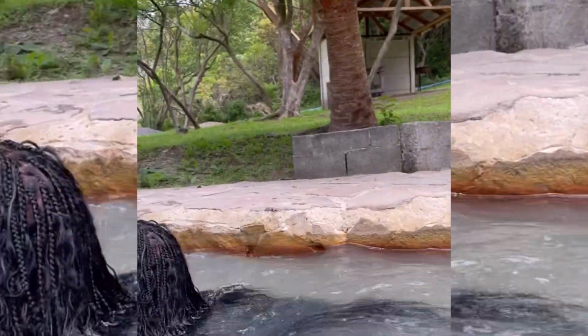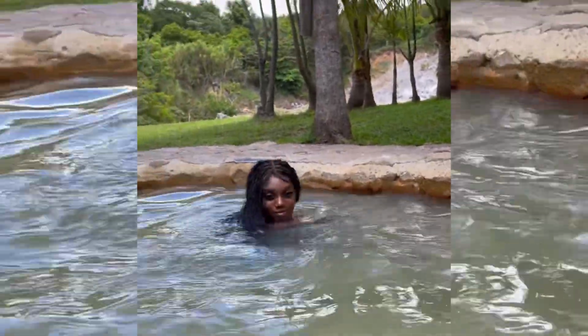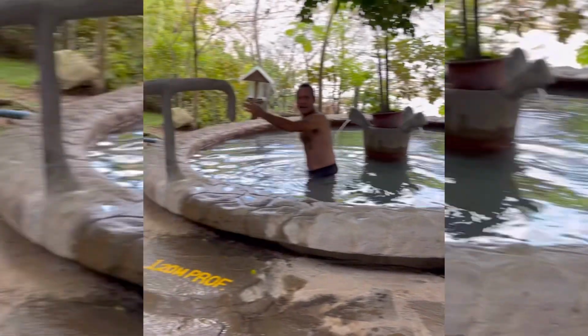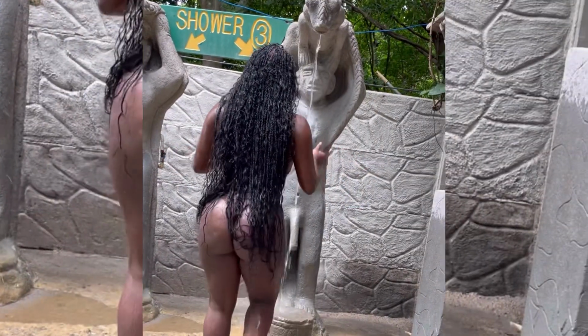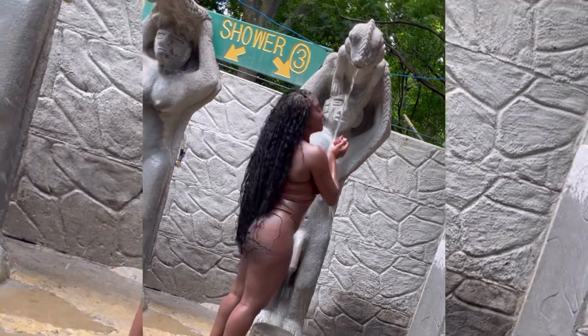So after the mud bath, we took a dip in one of the hot springs. This one was fairly warm. It wasn't too hot. I actually originally planned this trip for January, so it would have been nice to experience the hot springs in the winter, but it was still enjoyable. These were more hot springs. One was actually cold, another was medium temperature, and the other one was hot. And so by the exit, they had these creative showers. So we took a little rinse and that concluded the day.